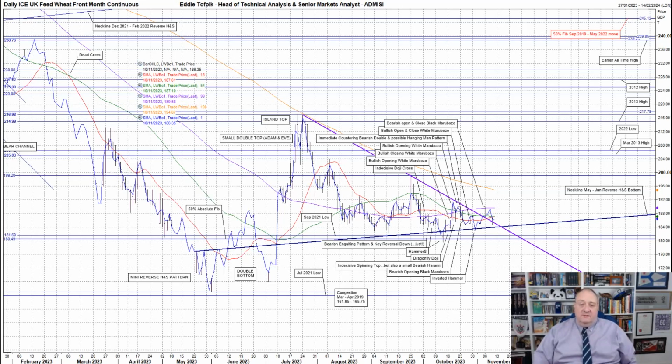Interestingly, one of the key recent features here, and this is a surprising feature, has been the neckline highlighted in dark blue on my daily chart, currently 184 even, of the May to June reverse head and shoulders bottom, acting as a pretty reasonable support, though I suspect in the background the September 2021 low at 181.70 and perhaps more importantly the 50% absolute Fibonacci line at 180.5 have helped to prop up prices.